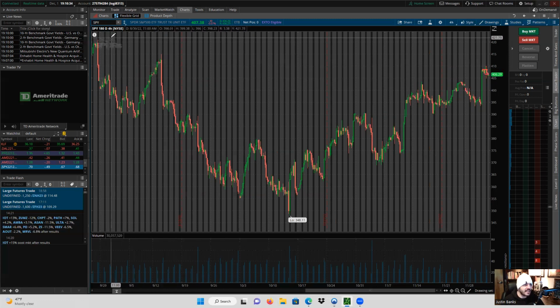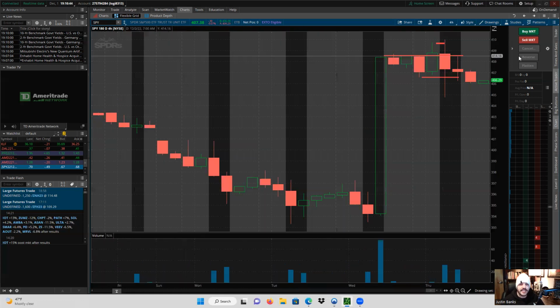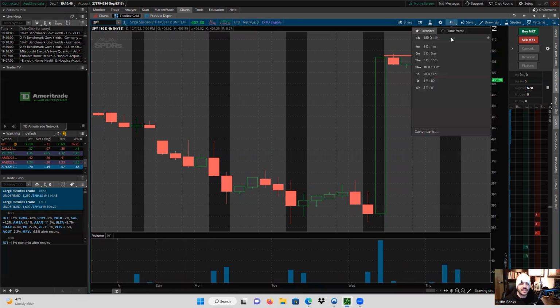I mean, even look back, this is on the 4-hour. Look what happened at 410 here, right? That's support and resistance flip. I mean, guys, you can see it in the chart over and over and over again. And then today, absolutely money on this, absolutely money.